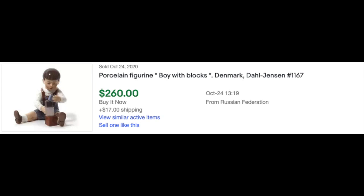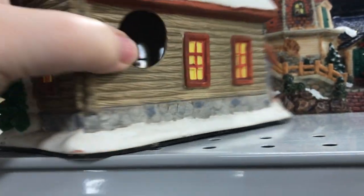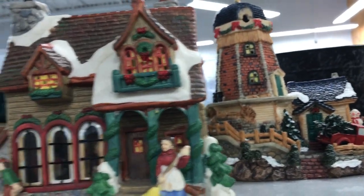Not a lot of value, but if you find this little boy with blocks, whoa. Denmark, Dahl Jensen. Worth some money. It's funny what you find when you're looking stuff up. You learn about other pieces to keep an eye out for. These were nice, these village homes. Lots of detail. They had several of them.